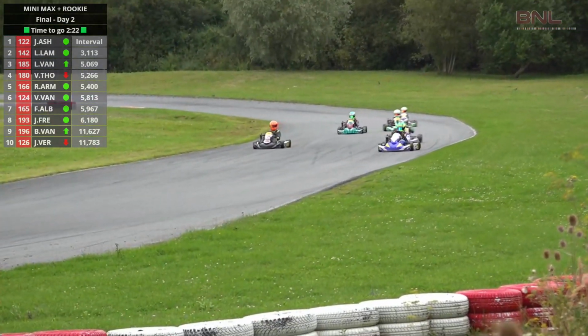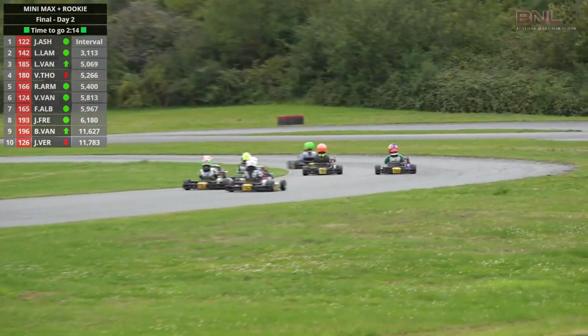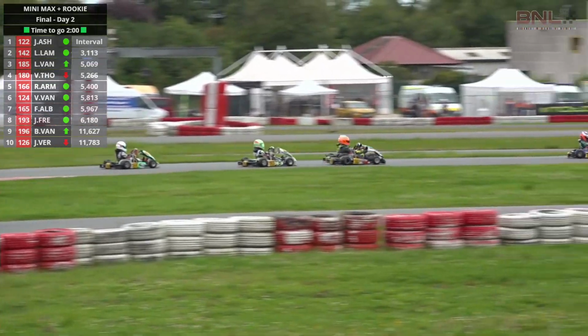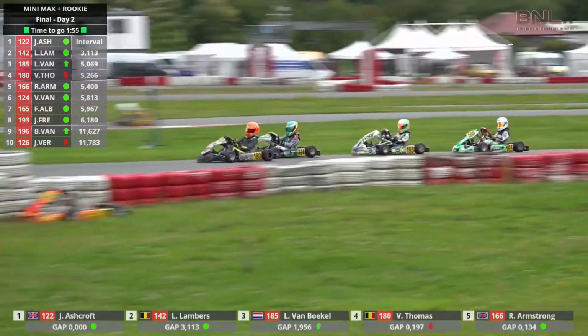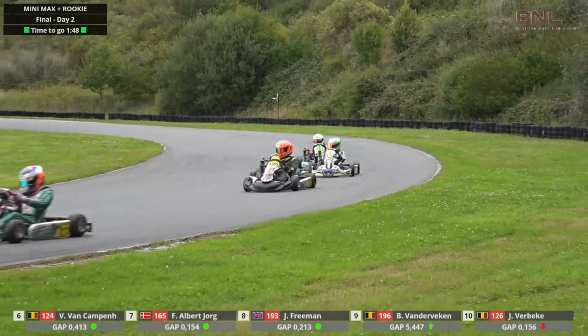Rory Armstrong in the slipstream behind Thomas Verheyen. Verheyen trying to go towards the inside, was not close enough to Lieke van Berkel, and Rory Armstrong looks towards the outside, through into turn 4, can't get the undercut. Just behind them, Vic van Kampenhout is about 3 to 4 kart lengths behind. Oh, a little bit of a slight touch between Thomas Verheyen and Rory Armstrong. Armstrong through, Van Kampenhout goes through, Verheyen counter-attacks through the next left-hander. Van Kampenhout also tries to find his way through, but is denied at the last moment possible.